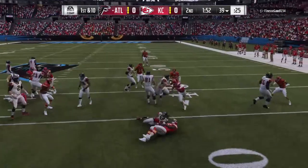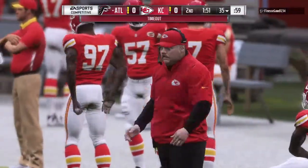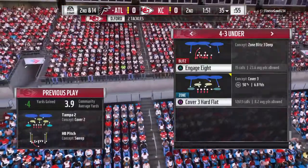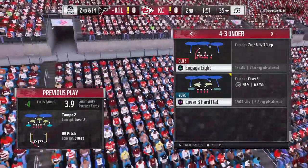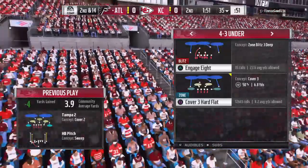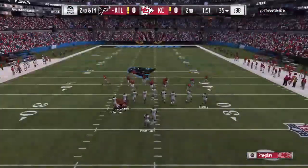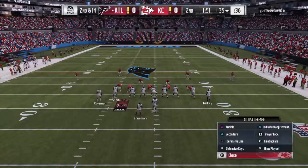The drive will start with a carry by Devontae Freeman. Now here's a defensive timeout called by the Chiefs. It's just their first, so they'll have 2 remaining here before we get to halftime. Well, the first play of the drive lost 4. Now they'll look to move it forward here on 2nd and 14.